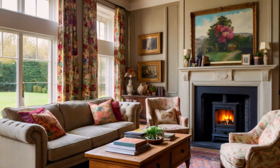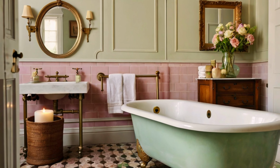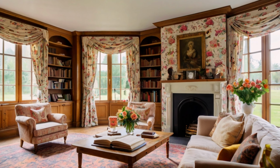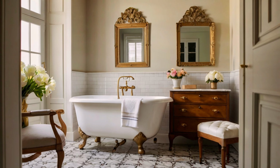Bringing English country style into your home combines the best of rustic charm and refined elegance, creating spaces that are both beautiful and inviting. From the living room to the bedroom, each area is designed to offer comfort and charm. We hope these tips inspire you to transform your home into a cozy countryside haven.